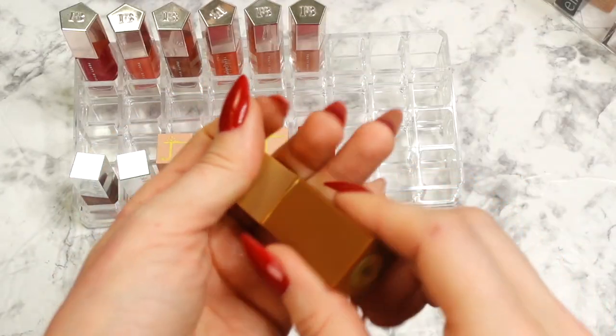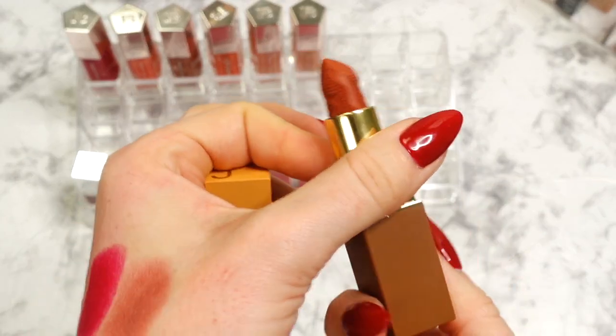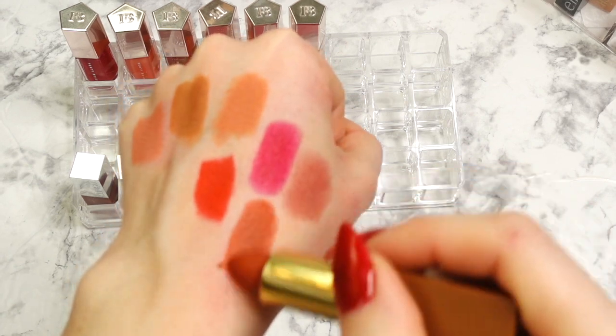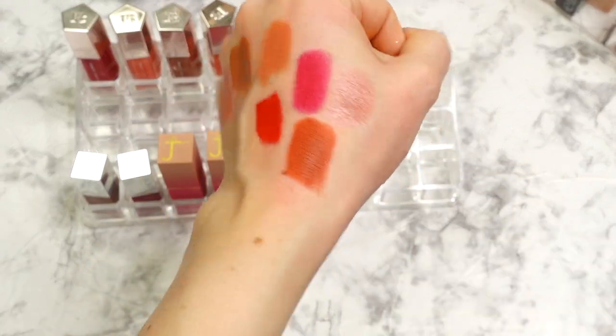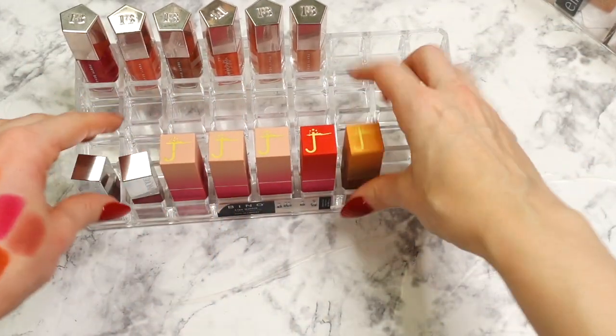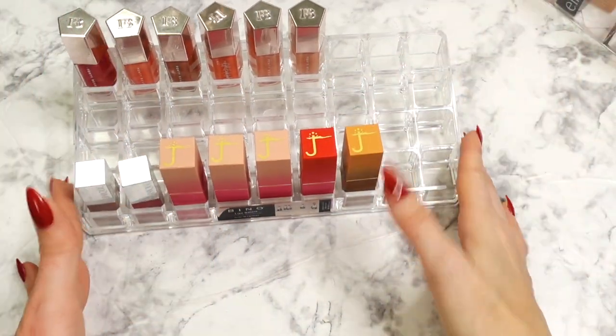Look how beautiful. And this one is my newest addition in the shade Soil. Look how beautiful this lipstick is. So stunning. I love this shade. It is so perfect for fall. Absolutely love this shade. For me, it's like the most perfect lip color for fall. So these are the lipsticks that I'm keeping from this area.